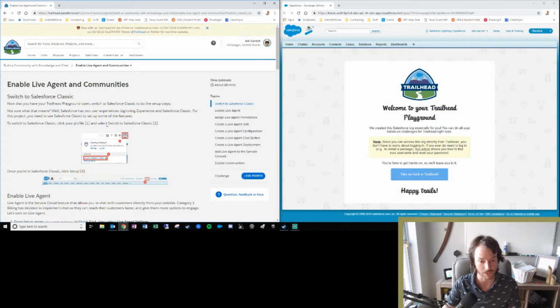Well, Salesforce has two user experiences, Lightning Experience and Salesforce Classic. For this project, you'll need to use Salesforce Classic to set up some of the features. To switch to Salesforce Classic, click your profile icon and select Switch to Salesforce Classic. Once you're in Salesforce Classic, click Setup, which is step 3. Okay, so I'm actually already in here in Salesforce Classic, but just so we can do this the way it's kind of suggesting.